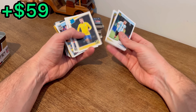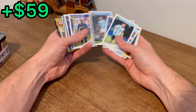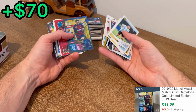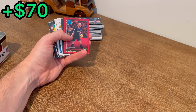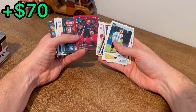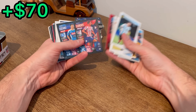Messi on top. Sergio Ramos. Oh, there we go. Limited edition Lionel Messi gold. Thing is sick. Have to set that one off to the side. Hopefully that one is worth a little bit of money. And then look at this. Milan Skriniar rated rookie red. Rated rookie red.